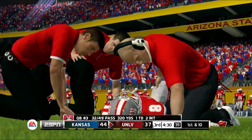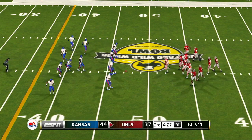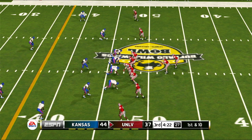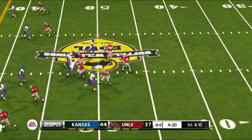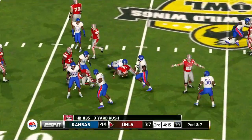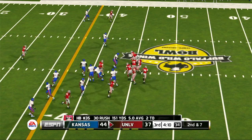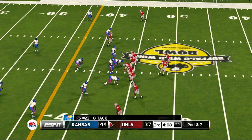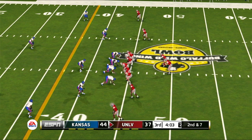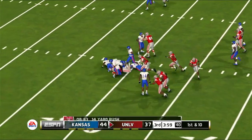Well, a man down, and the trainers on their way out to have a look. First down, 10 yards to go. Ball on the 47. He'll get the call again. Gets to about the 44-yard line. That'll make it second and seven. Makes it out to about the 30.